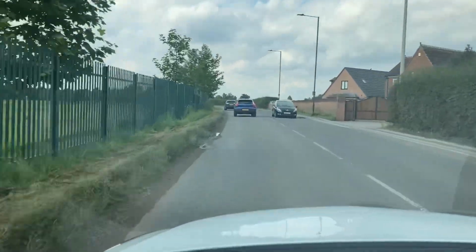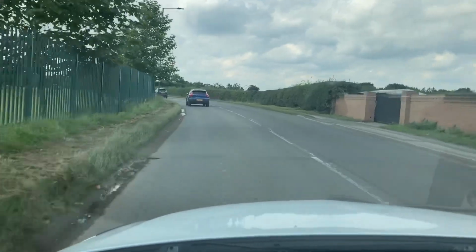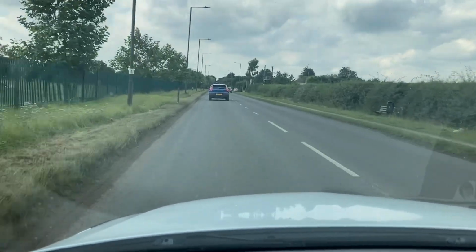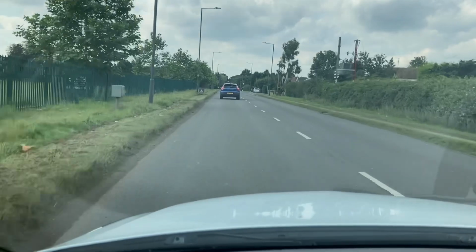What else? Just service history, obviously. Any full service history with these cars is paramount. You've got to have it. Particularly the Haldex, make sure that's been serviced as well. That's part of the 4-wheel drive system.